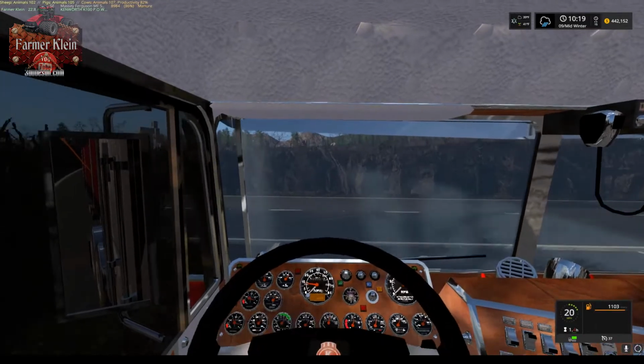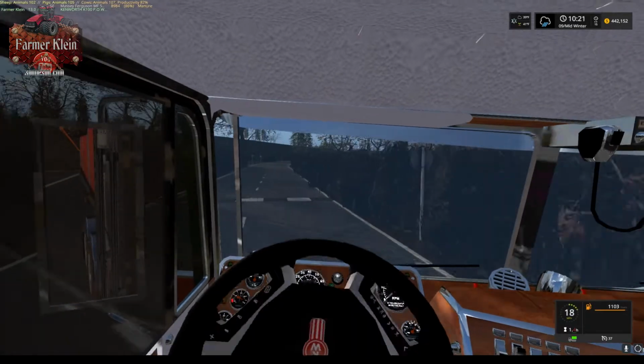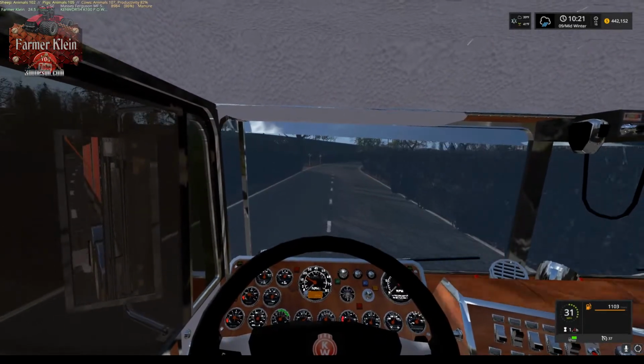The road, see how the body tilted? The road has a tilt there again. And it goes a little more flat.